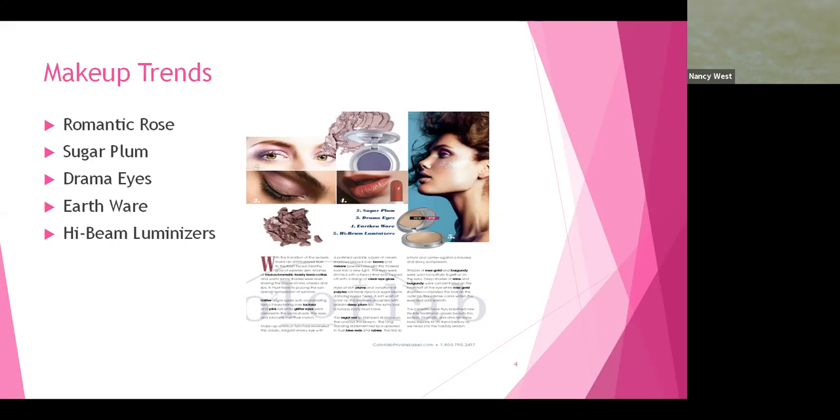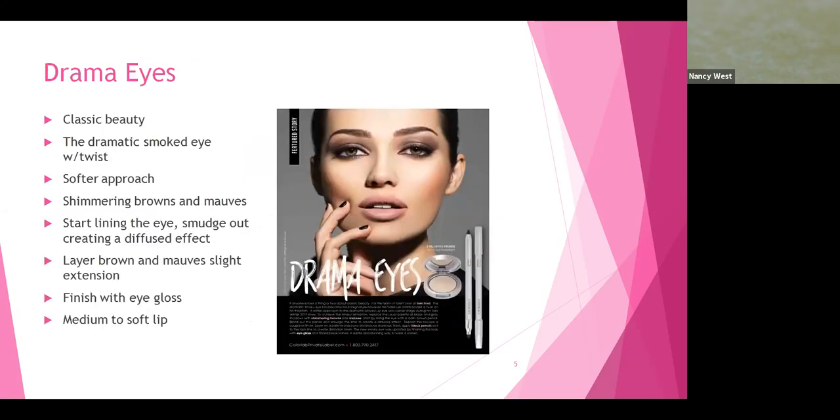But the biggest thing we're seeing when it comes to eyeshadows this season is we're seeing a lot of life in the color. It's just not all muted color. And then, of course, high beam luminizers, again, as popular as ever right now. So let's start and take a look at our first look of the season, and that's going to be your drama eyes. This is your classic beauty look, and this is what the new smoked eye looks like.